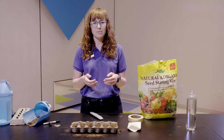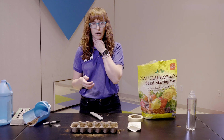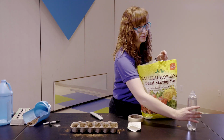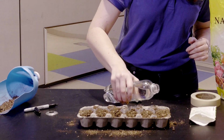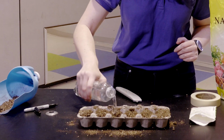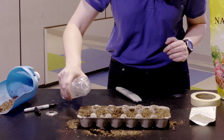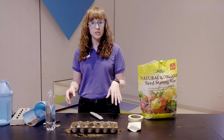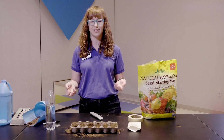And now, what else might we need for this? What do plants need to grow? Water. You're definitely gonna wanna water them. So we're just gonna add a little bit over all of this. And then you guys can either set this in a windowsill in your house or you can set it outside just so it can get good sunlight so your seeds can grow.